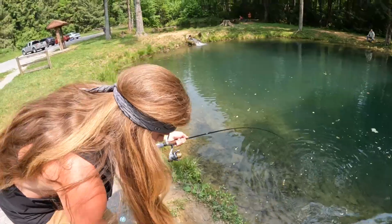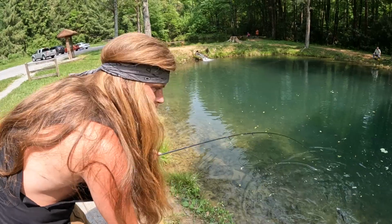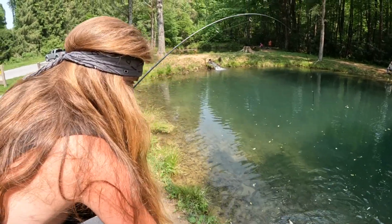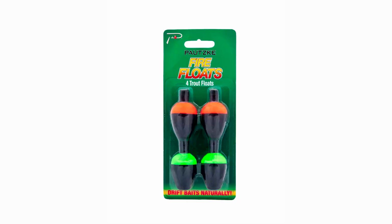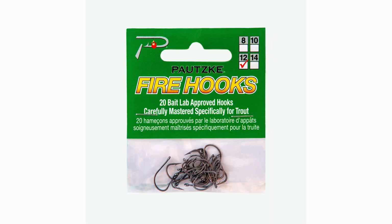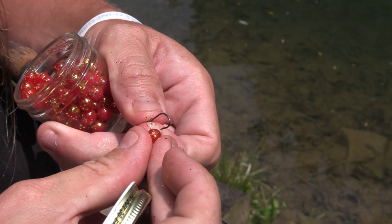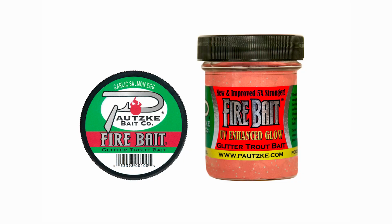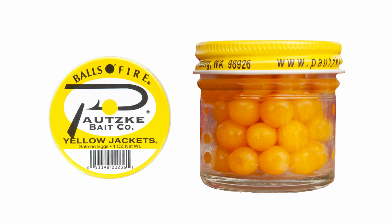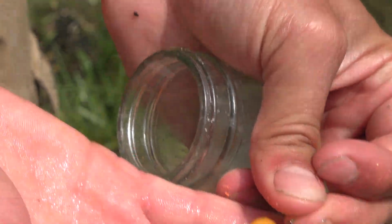Now, if you're going to come here, plan on doing several things. If you want to throw a spinner, do that. You want to cast a fly, you can do that too. If you want to soak bait like we did, you can do that. Now, what we did, we used a fire float and a size 12 or size 14 fire hook, and we mostly fished salmon eggs under that. There was a big time egg bite here. We did start off by catching a few on garlic salmon egg fire bait, and then we used gold label and yellow jackets under that fire float, and we were able to catch and release loads and loads of trout. It was a lot of fun.